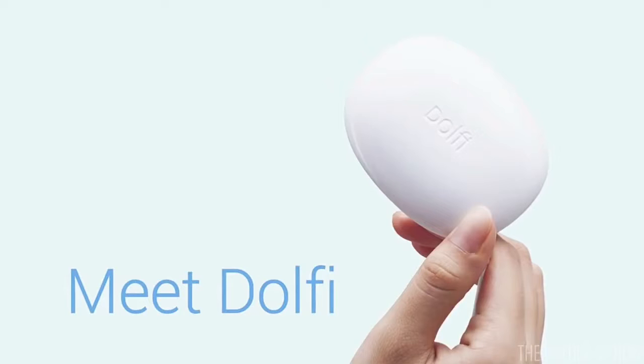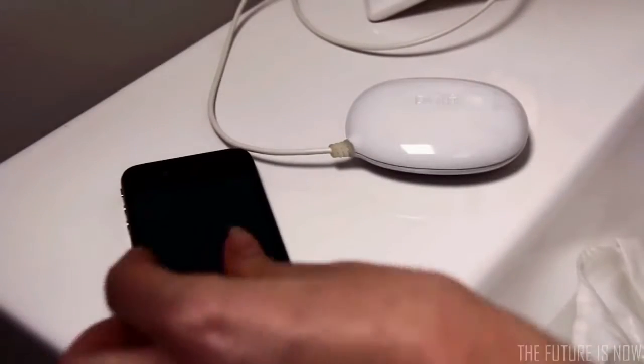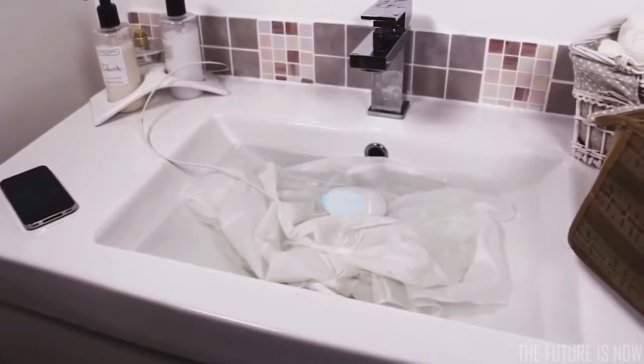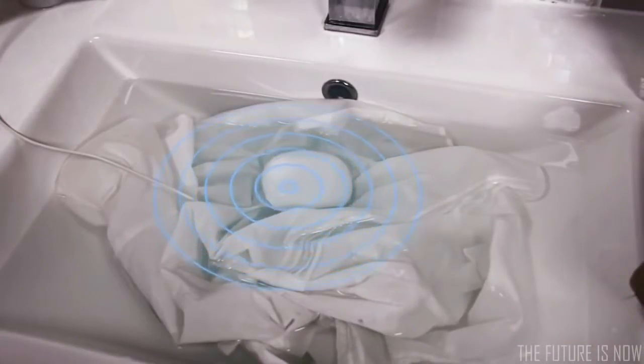Meet Dolphy, the world's smallest washing device that cleans your clothes with the power of ultrasonic technology. Dolphy is just the size of a smartphone, perfectly portable to fit in any bathroom or travel luggage. Using advanced ultrasonic cleaning technology, Dolphy carefully cleans even the most delicate fabrics without damaging or discoloring, ever.